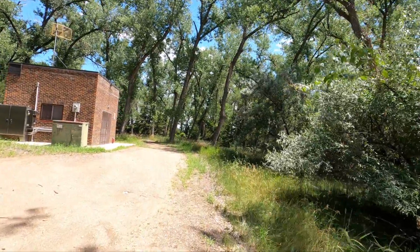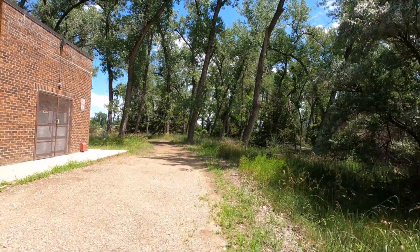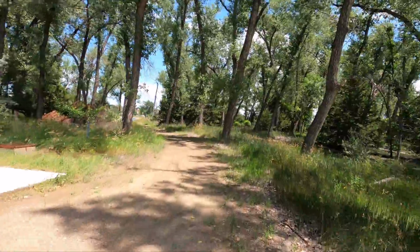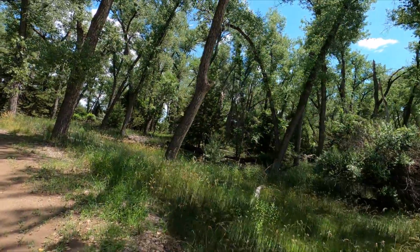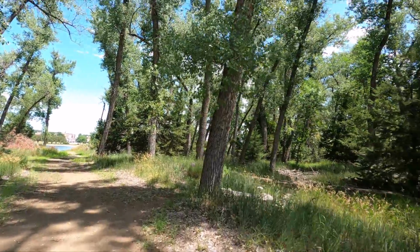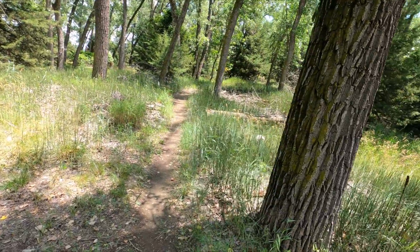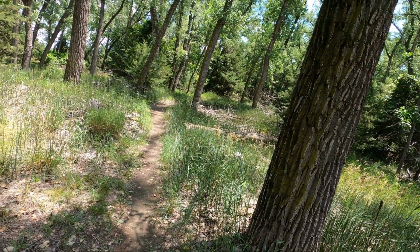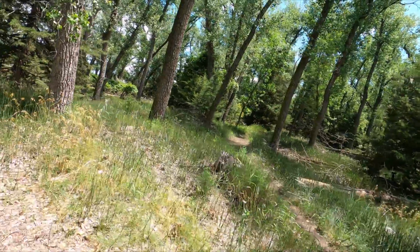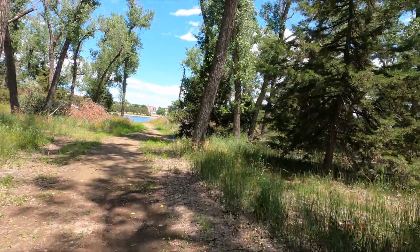Okay, pump house 10. That's good. That means we're heading in the right direction towards the other end of the island again. I think. Yes, there's the... Okay. Alright, there's a little trail blazed here. See where this leads.